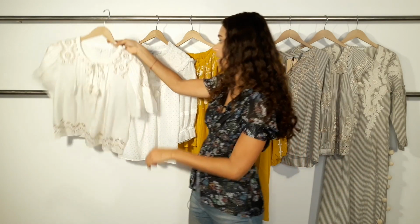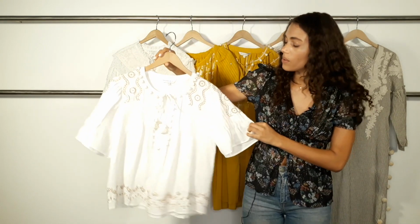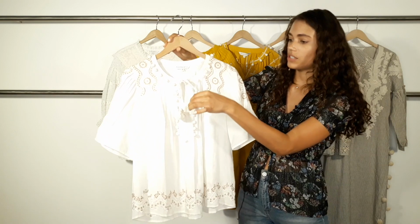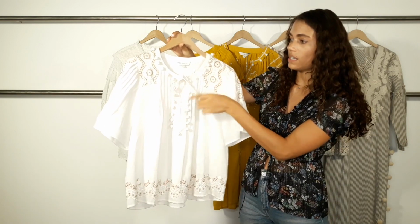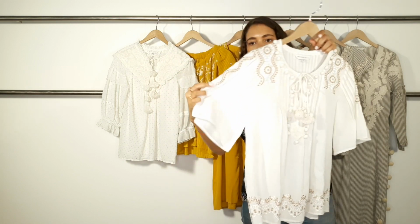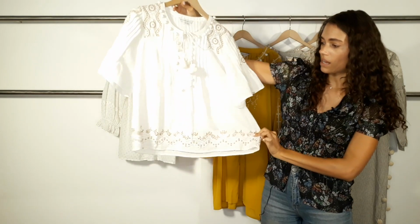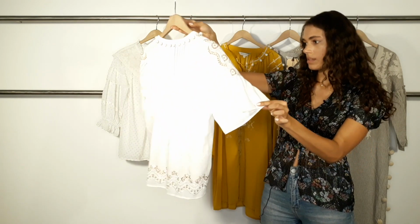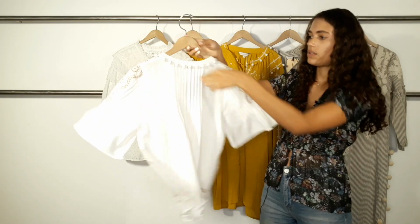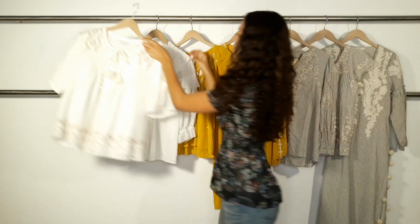Getting started in our cotton linen fabrication, we have this incredible white top. This features some tassel and pom-pom detailing here in the front, some incredible embroidery with kind of a camel tan color here on the sleeves, and then again at the bottom. Here's the back, and we do, as you can see, have some pleating here in the back and in the front.